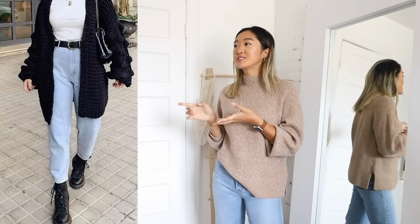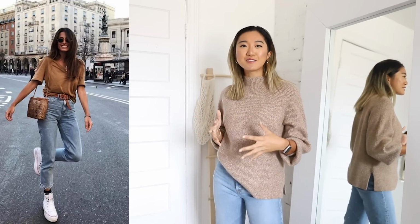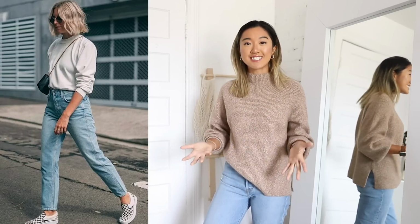But you can see mom jeans on so many different people, styled so many different ways, and it looks so good, so chic. And I feel like mom jeans are one of those trends that you can redefine into your own style very easily.